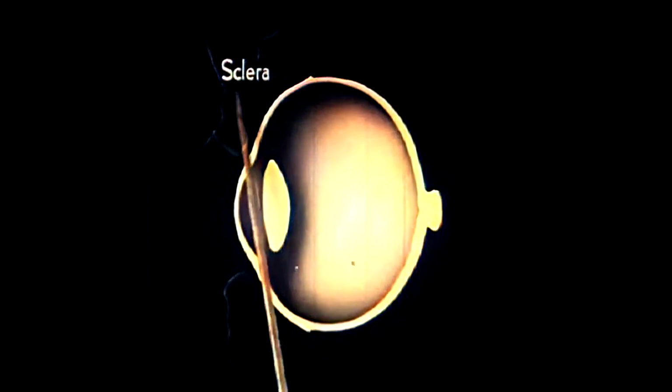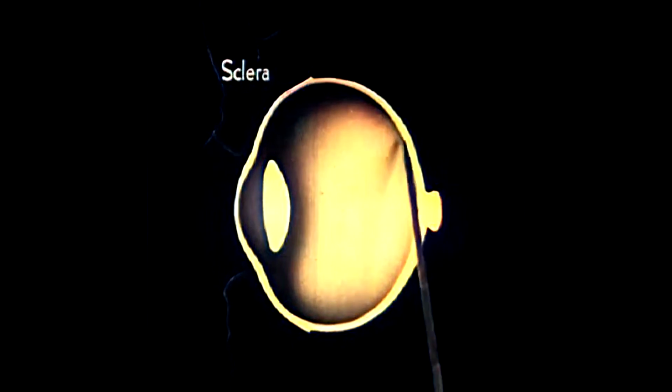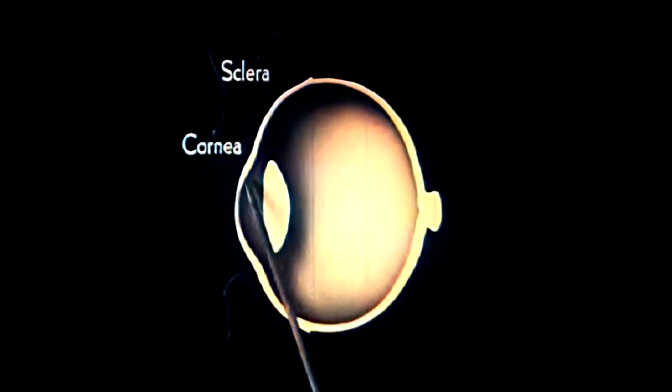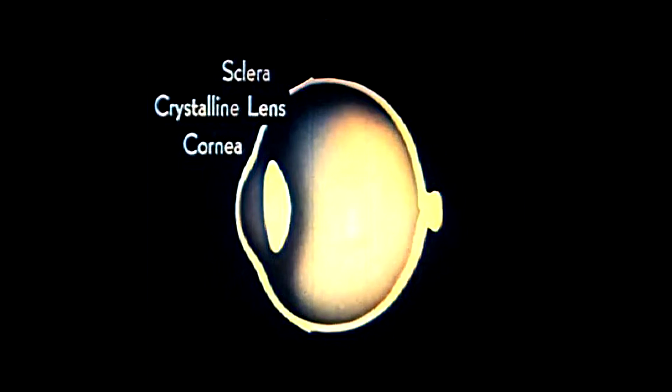The eyeball itself has a white, glistening surface. Its front part bulges and forms a highly transparent window. In this sectional view, the capsule of the eyeball is seen to have 3 layers. This thick, tough outer layer is called the sclera and serves to protect the delicate structures within. This transparent bulging portion is called the cornea. Notice also the crystalline lens, which is one of the main features of the eye mechanism.